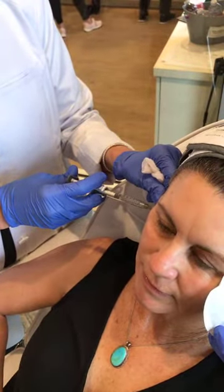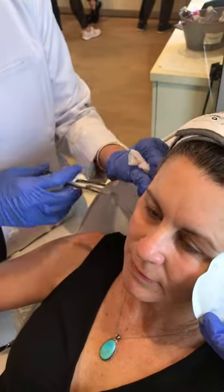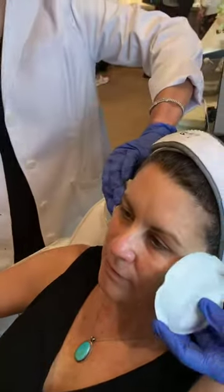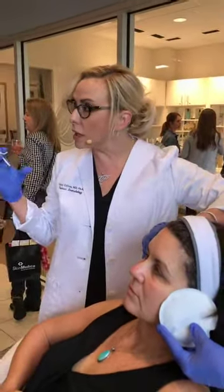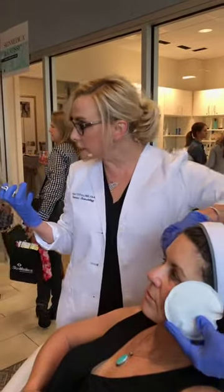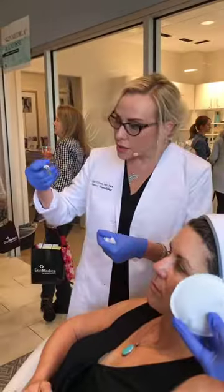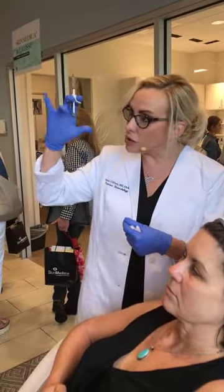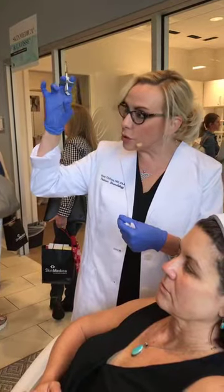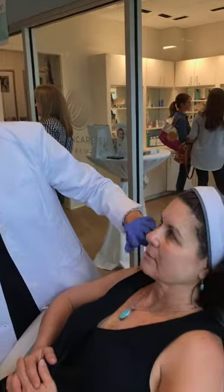So this is Voluma. And all of these products are hyaluronic acid. So they're a substance that's already in your skin that holds water, and it helps to support the collagen and the elastic tissue. This one is cross-linked though, so that if you injected it, it actually would pile on top of itself. It doesn't make a puddle. It actually stacks and supports. So it's a great structural support for the skin.